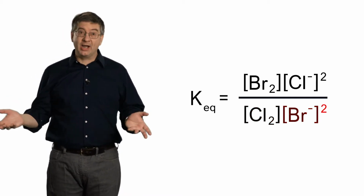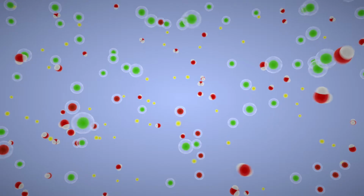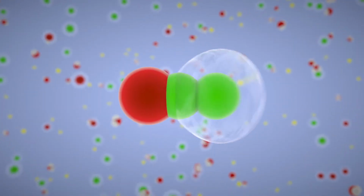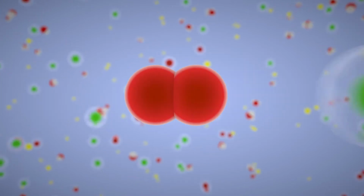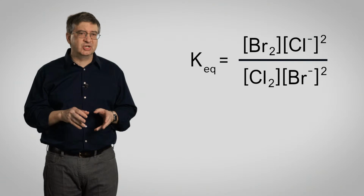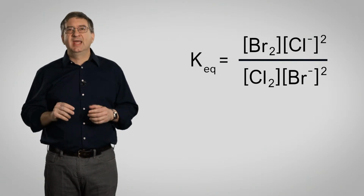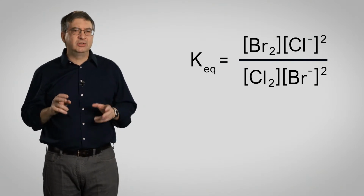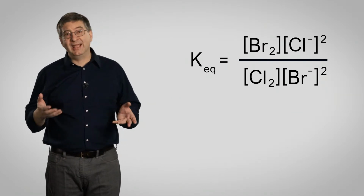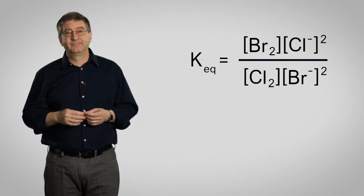And why do we square the bromide concentration? Because we have to have two separate collisions with a bromide for the reaction to proceed all the way from starting materials to products. Each collision has roughly equal odds, and overall, the odds of two collisions in a row occurring in a given time frame are lower than having just one collision occur.